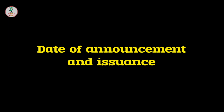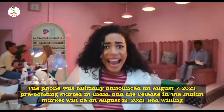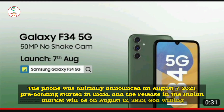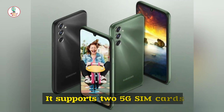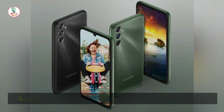I'll start first with the date of the announcement of the phone and its release in the market. The phone was officially announced on August 7, 2023. Pre-booking started in India, and the release in the Indian market will be on August 12, 2023, God willing. Network and SIM: it supports two 5G SIM cards, or a memory card with a single SIM.